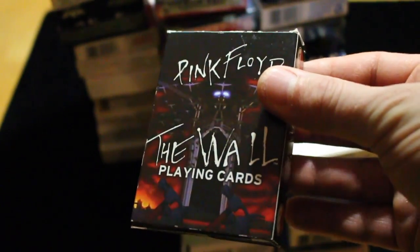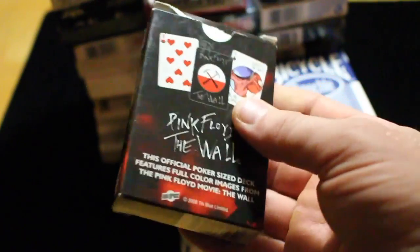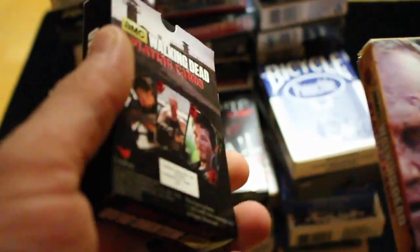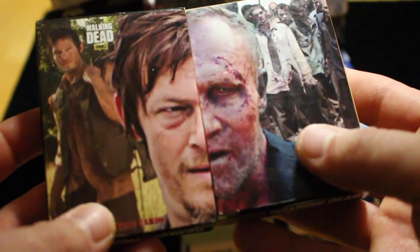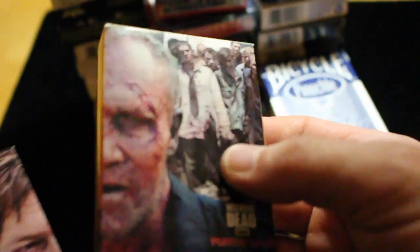And I have Pink Floyd The Wall playing cards. One of my favorite bands, Pink Floyd The Wall. Then I have two decks of The Walking Dead playing cards. One is all the humans and one is all the walkers. So I got two decks of The Walking Dead playing cards.